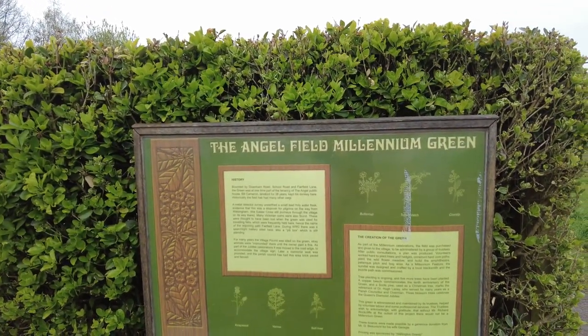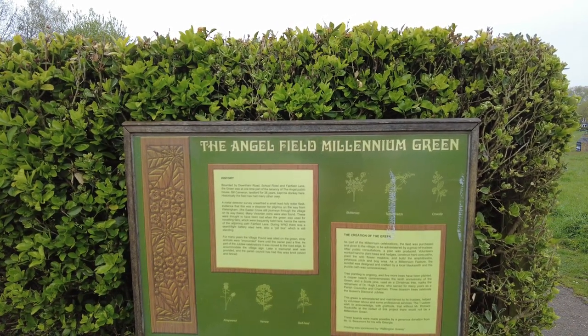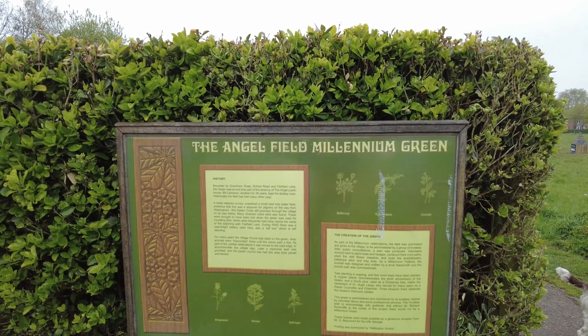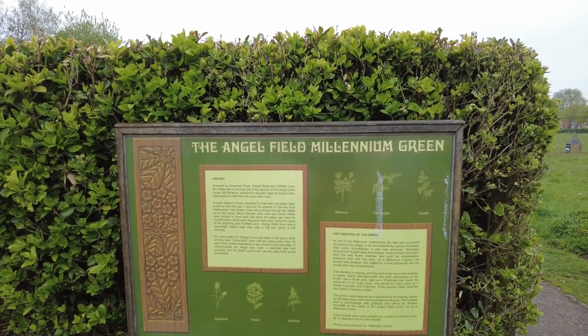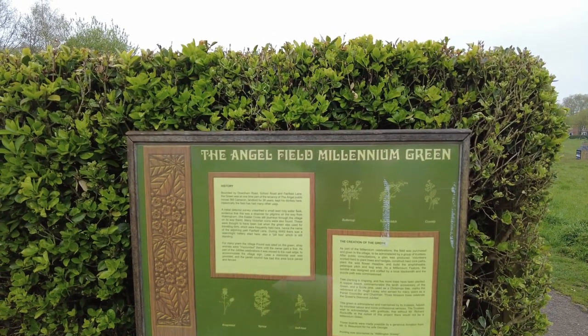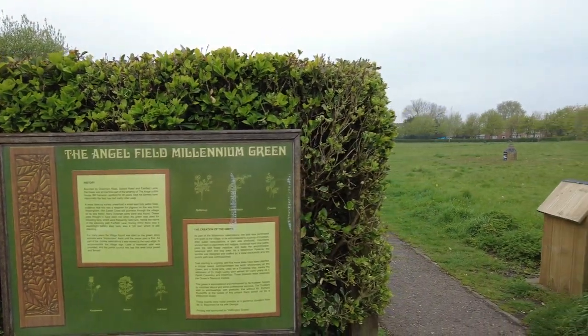Have a read there. Bounded by Downham Road, School Road and Fairfield Lane. The green was at one time part of the tenancy of the Angel Public House. Bill Cameron, landlord for 38 years, kept his donkey here, but historically the field has many other uses.